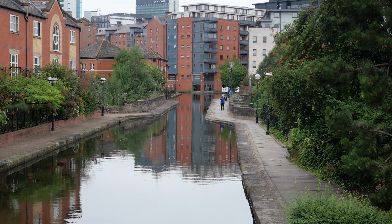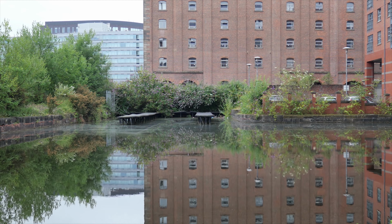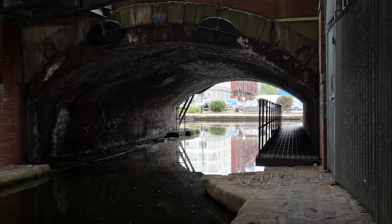Before they built the canal, they were bringing the coal down in barges along the River Medlock, which was a bit of a nightmare, so they needed a canal, and they picked Benjamin Outram to be the man that built it. He was famous for building the Cromford Canal in Derby, and the Derby Canal in Derby, and the Nottingham Canal near Derby. But it wasn't just canals that he built.